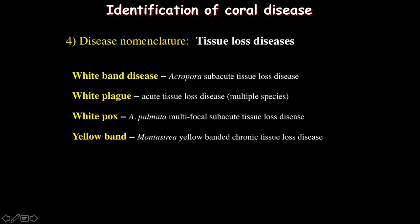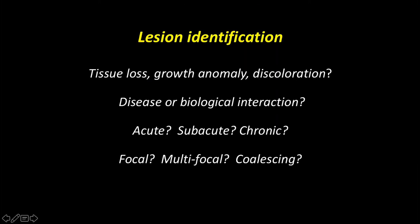So if you were going to do proper nomenclature for these, you would say white band affects the Acropora only and it creates subacute tissue loss disease. Then you're not assigning any specific pathogen. White plague was an acute tissue loss disease, and we don't put a name there because it's multiple species. White pox was specifically for Acropora palmata, and it produced multifocal subacute tissue loss. If you name it like this, there's nothing to be misinterpreted. You know who, you know what it looks like. Yellow band was a specific type of coral, and it produces a very slow tissue loss.